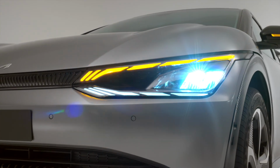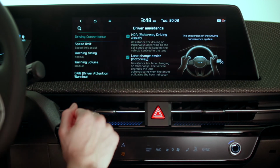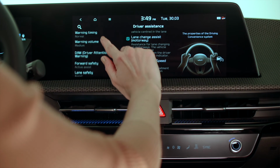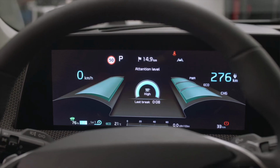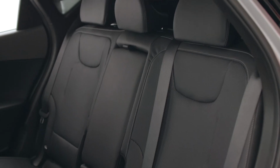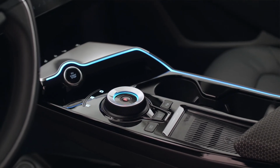In terms of safety technologies, EV6 includes the latest highway driving assist with lane change support, lane follow assist, forward collision avoidance with junction turning and crossing, surround view monitor and blind view monitor all inside the cluster. With EV6, we are introducing some new interior materials built with durability and quality of feel in mind. The fact that some of them come from recycled materials is only an added benefit.